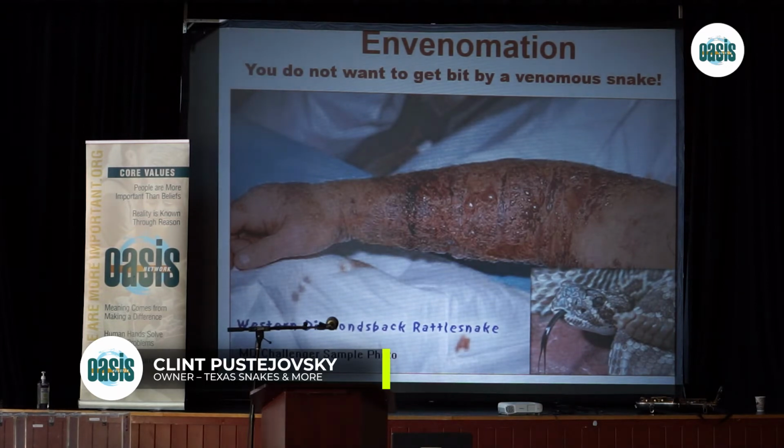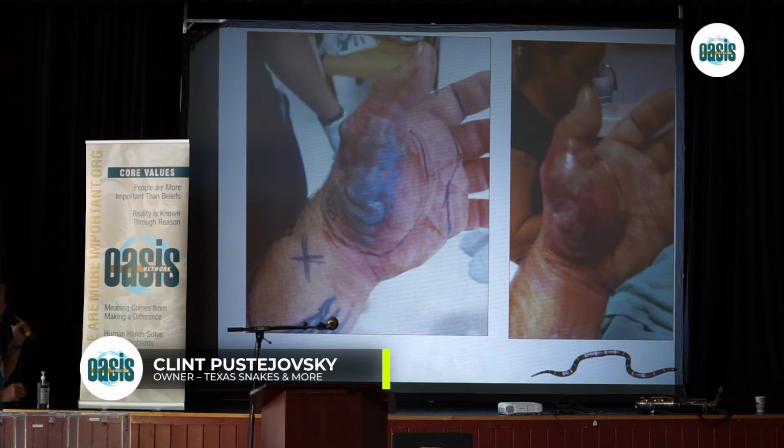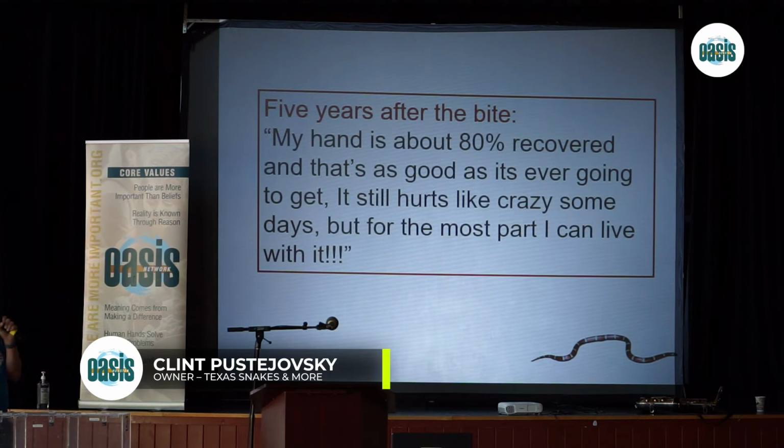We're going to go over envenomation real quick. This guy here, this is Mel, or that's his hand. This is somebody I personally know, and he was bit not here in Texas, by a northern Pacific rattlesnake in California. He almost died. This was a very serious situation. You can see how poorly this looks, and just horrible. He received over 67 vials of antivenom.